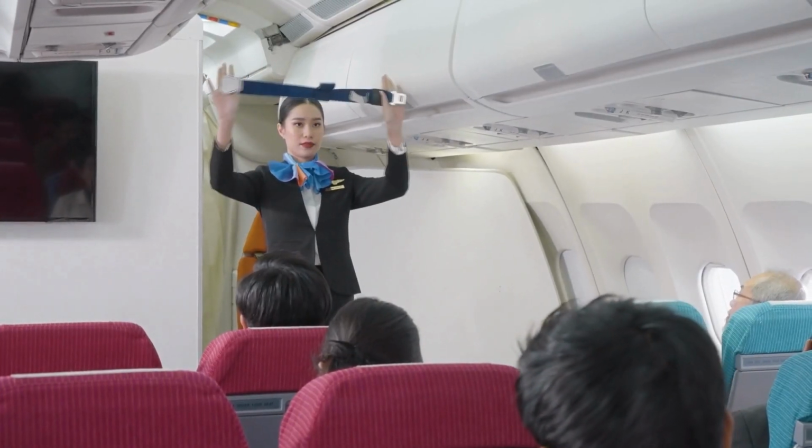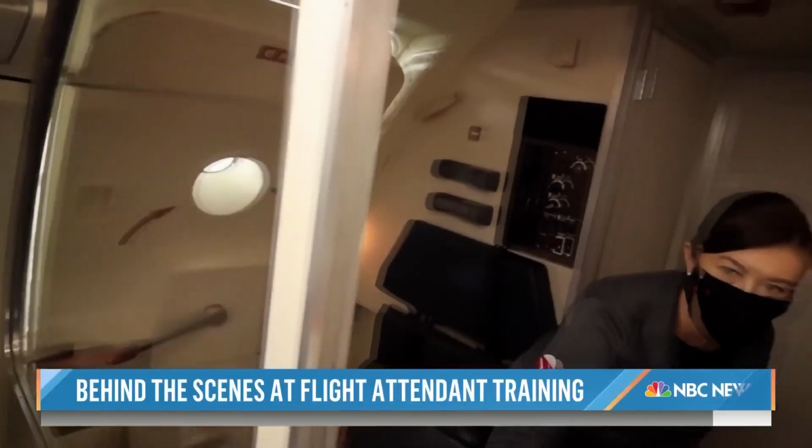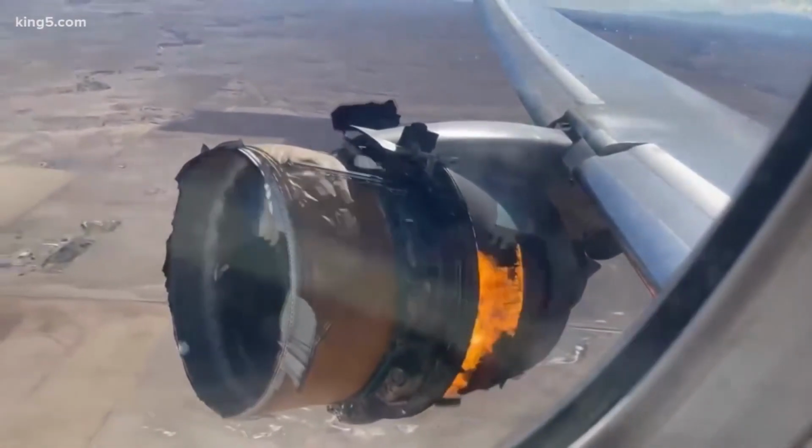Therefore, it's crucial for passengers to pay close attention to their instructions and guidance. By heeding the advice of flight attendants, passengers can trust in their expertise and enhance their own chances of survival in the event of an emergency.